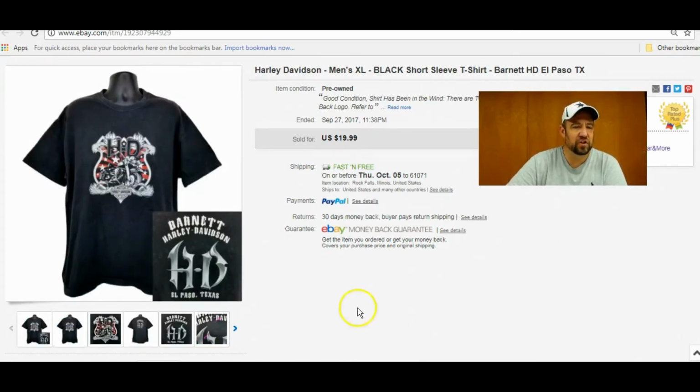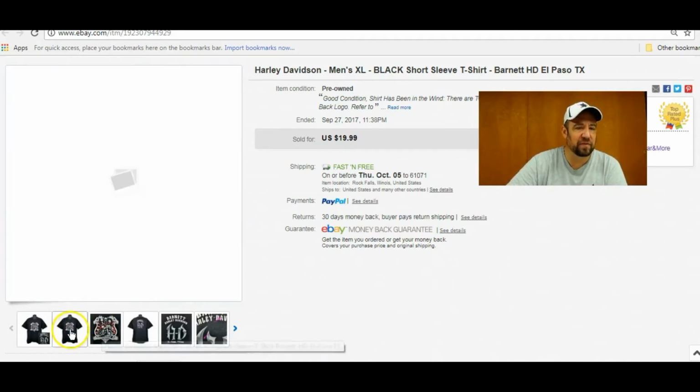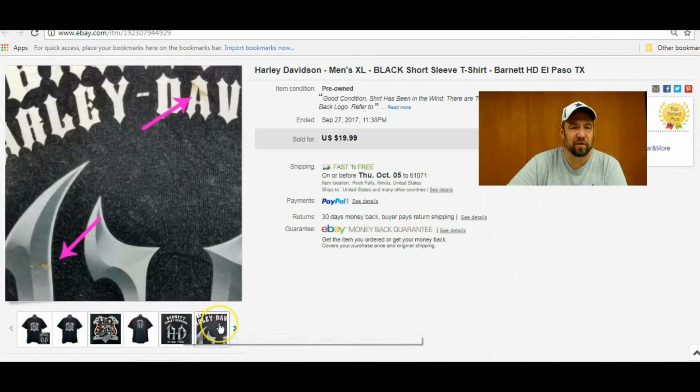Just a basic Harley-Davidson shirt. I sell a lot of Harley stuff. You guys know that have been following me. Love picking up Harley stuff. This one here was a little different, but I think I paid $1 or $2 for this at a garage sale. Probably only about $1.